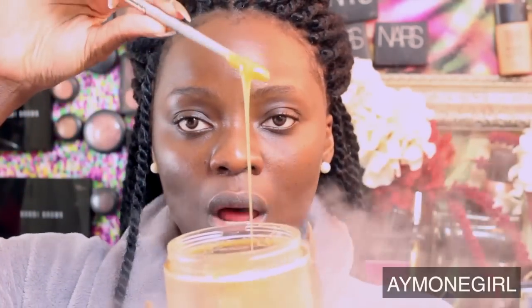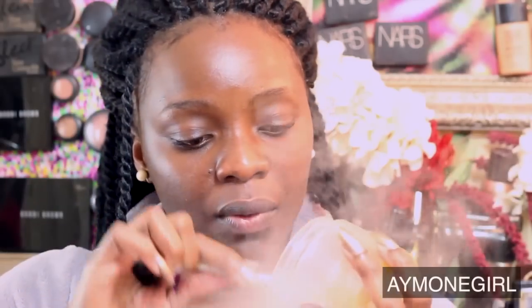Because you gotta remember, just because this is skin and the skin on your leg is skin, all skin is not created equal. The skin on your face is very, very sensitive. So check the temperature of this. It has to be a nice ambient temperature, but you don't need it to be super hot. That's not the point of this. So get this nice and melted, at a nice temperature, and then we're going to apply this all over the skin.